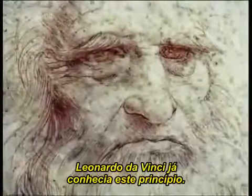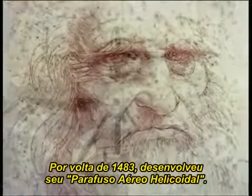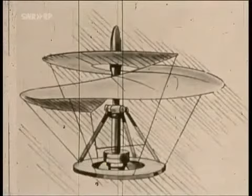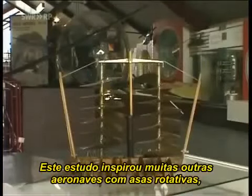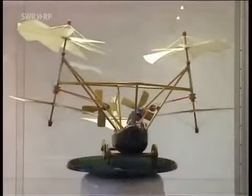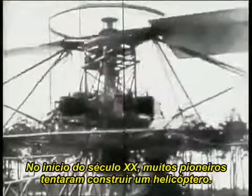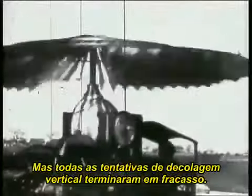Leonardo da Vinci was already aware of this principle. Around 1483, he developed his helical air screw. It is regarded as man's first attempt at building a helicopter. This study inspired the design of many other rotary airfoil aircraft, but none of them proved viable. In the early 1920s, many of the pioneers of aviation tried to build a helicopter, but all attempts at vertical takeoff ended in total failure.